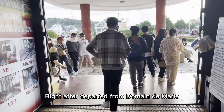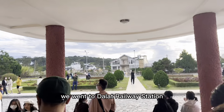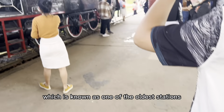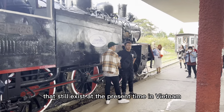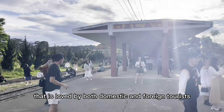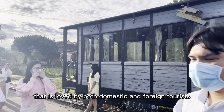Right after reporting from Domaine de Marie, we went to Dalat railway station, which is known as one of the oldest stations that still exists at the present time in Vietnam. This place is also a famous check-in destination in Dalat City that is loved by both domestic and foreign tourists.